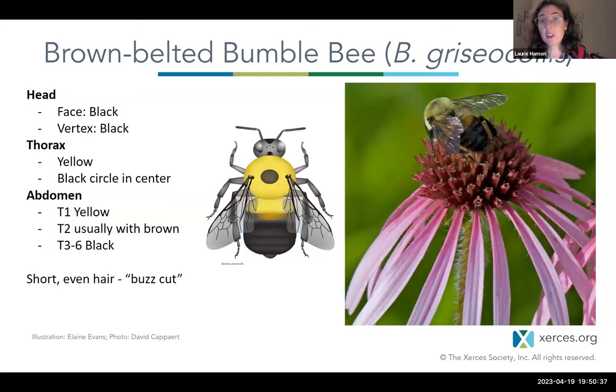Another common one is the brown-belted bumblebee. This time the vertex is black, the face is black, yellow thorax again, black circle in the center. The key thing for this one is that on T2, there tends to be a brown patch in the center with black on the edges. Compare this later to the rusty patch bumblebee, where that rusty patch will be amidst yellow instead of in a matrix of black. I'll show you what that looks like. They tend to have short, even hair, that kind of buzz cut look that I mentioned earlier.